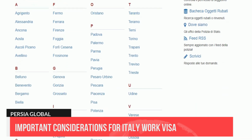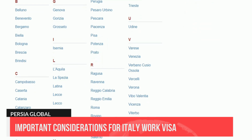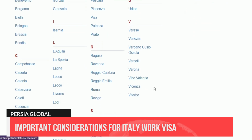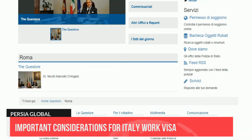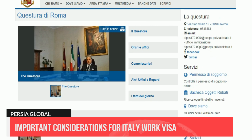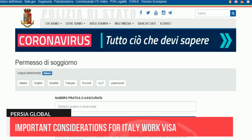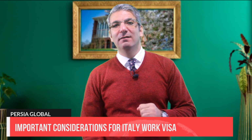Because your employer applies for your work permit at their province's immigration office, and each immigration office has different requirements, you must contact your employer in regards to what documents they need from you. As I mentioned, you don't need to apply for a work permit. In most cases, your employer will do that for you in Italy by registering in the immigration department in their city of residence. You only need to apply for a work visa or long stay or national D visa.